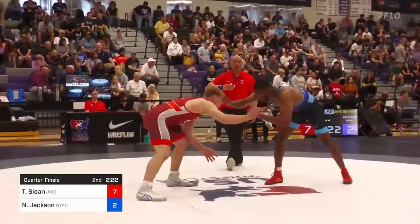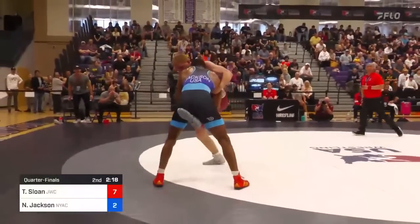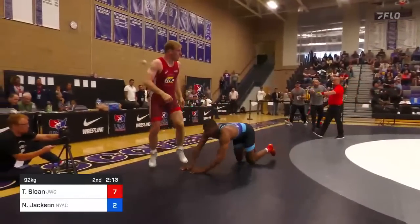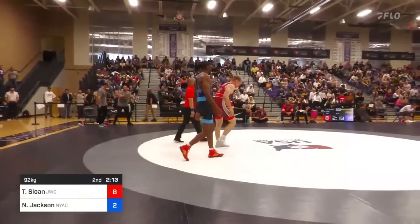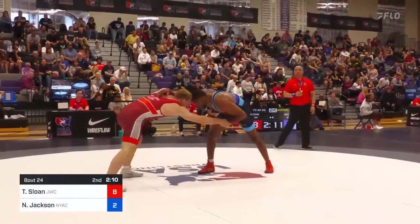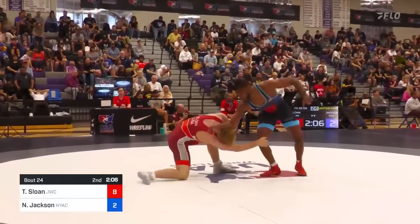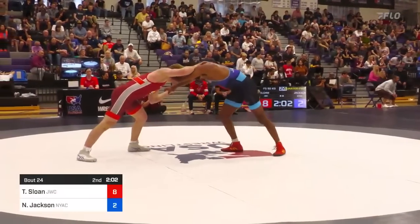So now Jackson really going to need that urgency, and there you see it right away. Gets to the single. And one red. Man, Sloan, what a great job there. Defending the single leg and turning it into his own offense. And now Nate Jackson really in a hole.